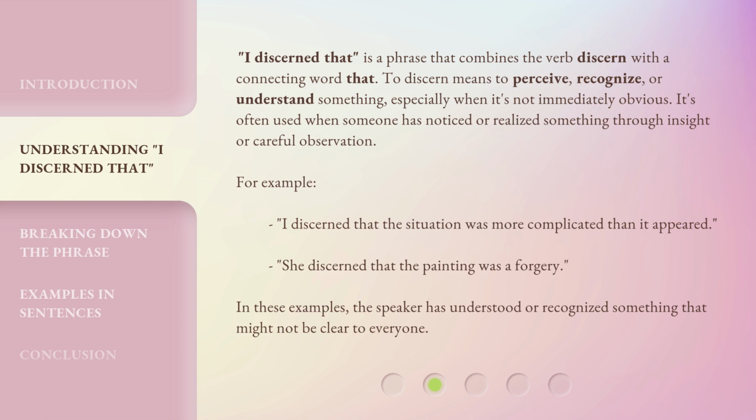For example, "I discerned that the situation was more complicated than it appeared." "She discerned that the painting was a forgery." In these examples, the speaker has understood or recognized something that might not be clear to everyone.